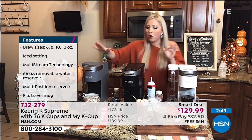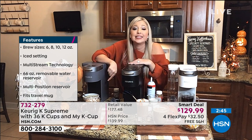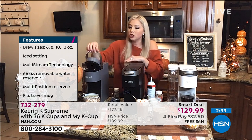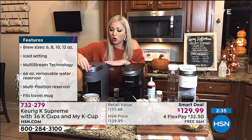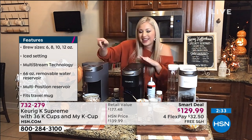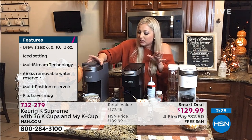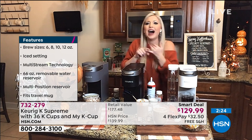Really quick, I just want to go over the hot water on demand feature. I'm cooking grits because guess what? We're in the south of Florida and I'm having some grits in the morning. Sometimes I'll have oatmeal, but I'll just open the housing. I won't put any kind of K-cup in here. I will close the lid. I picked 6 ounces for the grits because that's all I needed. 6 ounces, brew in under 1 minute. I've got hot grits for the kids in the morning, hot oatmeal.